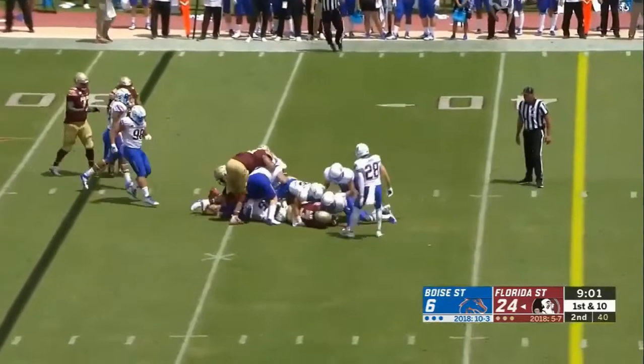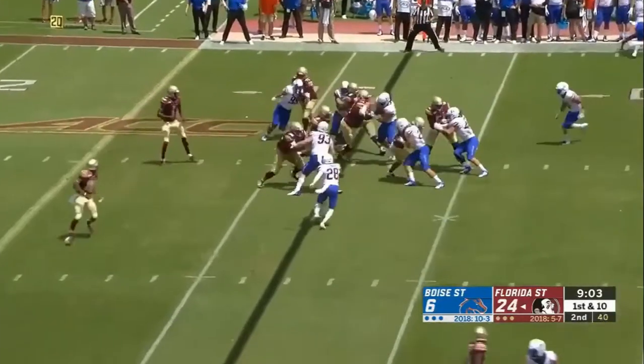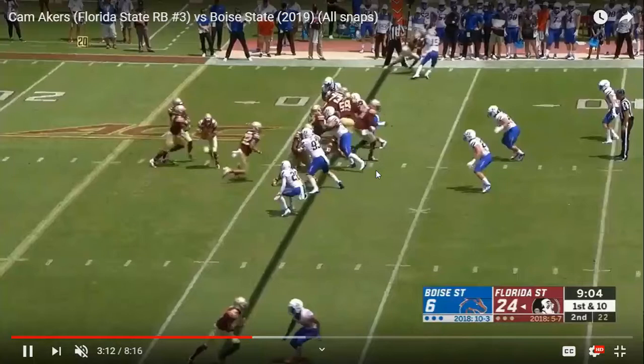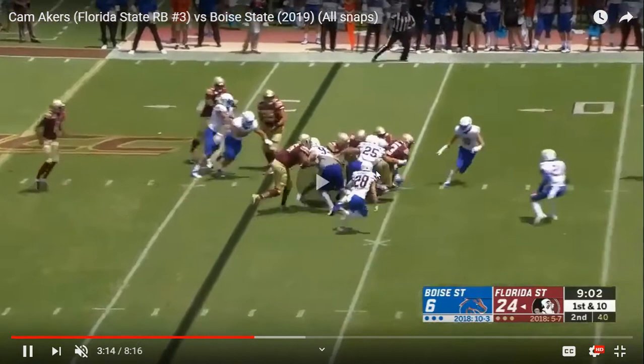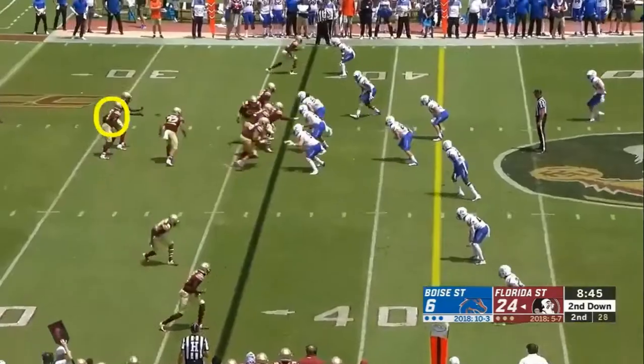Okay, nice initial first quick cut. Nice one cut run here. And I love how he's just taking what's given to him as well. He's doing a great job from that standpoint. Really nice job of bringing the field and attacking downhill. Great, great, great.